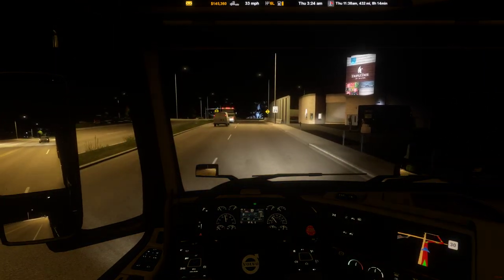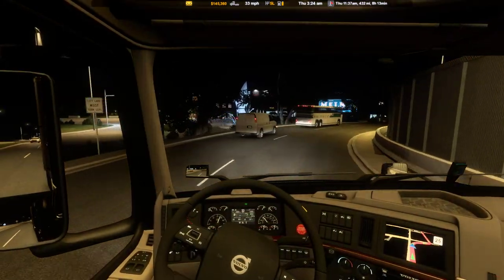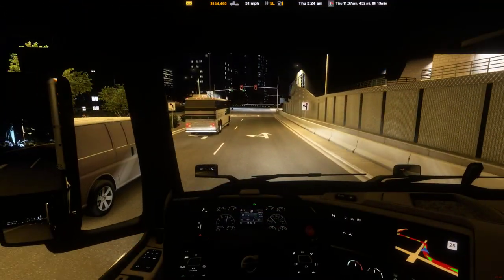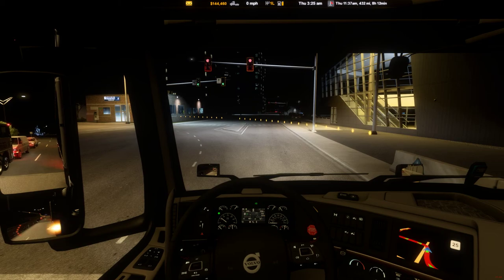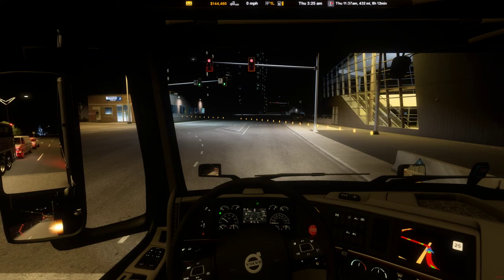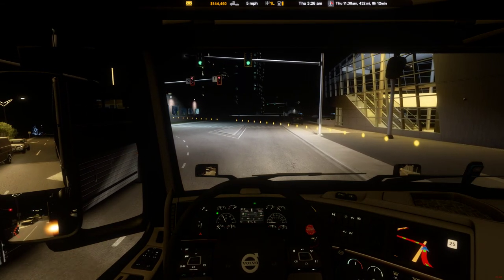Got a little bit of gear grinding there, not much, so. Get ready to turn left. Turn left. Take it up a blowhole too. I'm gonna say we can make a left turn out of this lane. The lines are there, so. Don't see why we can't. As long as that bus stays in its lane.